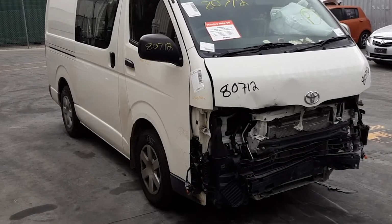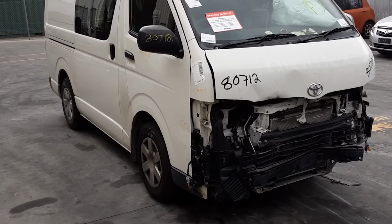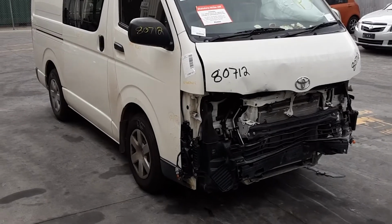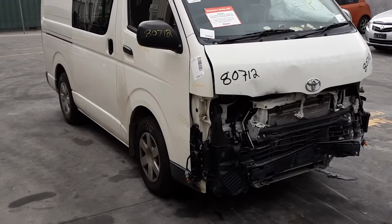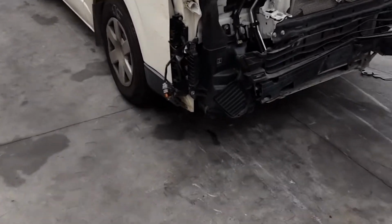Our phone number is 0738481382, and today we have a 2018 Toyota Hiace long wheelbase van. Stock reference number 4737. The shape runs from the third month 2014 through to the fourth month 2019. It has a 1KD, 3-litre four-cylinder turbo diesel engine backed by an automatic rear-wheel drive transmission.